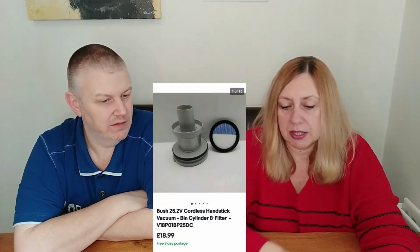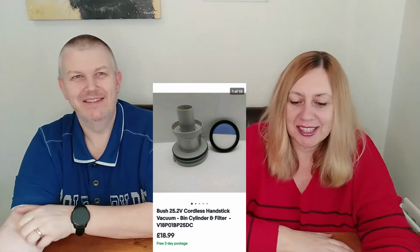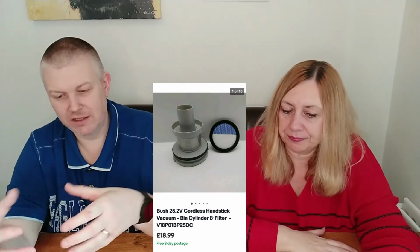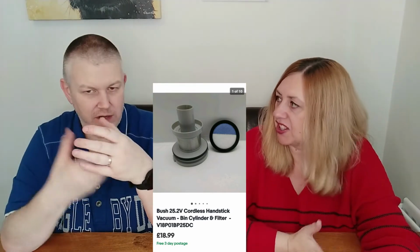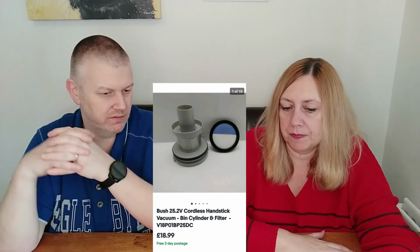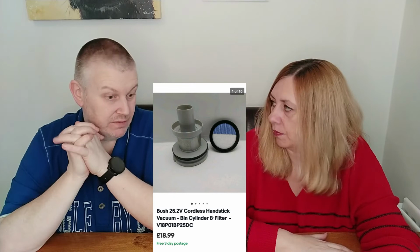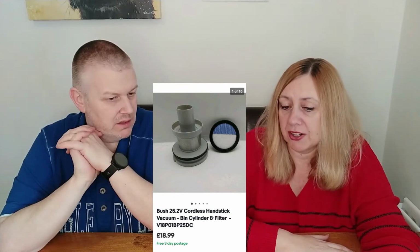We've got the Bush 25.2 volt bin cylinder and I think the filter. That was the filter. Yeah, you couldn't read my own writing then. I haven't got my glasses on. Yeah, no, the Bush cylinder. So it was the internal part of the actual cylinder where it collects the dust. So not the actual casing, but the internal parts of it. And the filter was new. So these were two brand new parts. We got $18.99 for that. That's right. So that was quite nice.